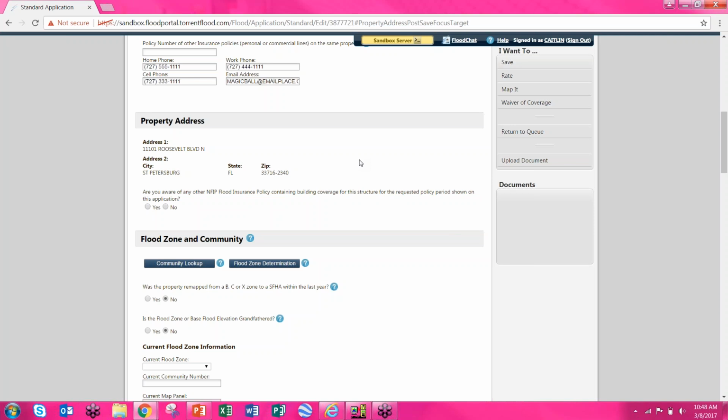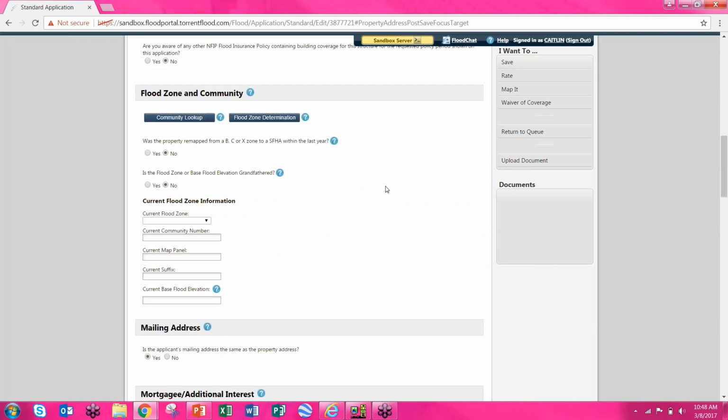existing policy with us and then she's going for a loan closing for a refinance or something like that, you would not upload a new policy for them. You would actually have to amend the one they have in force. Other than that, it would be considered duplicate coverage, and duplicate policies are not allowed with the NFIP. In my case, there is none, so I'm going to mark no.